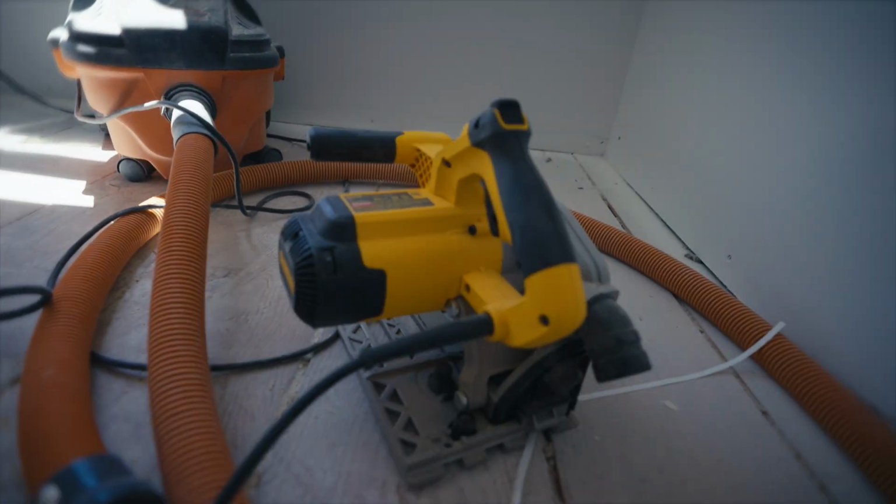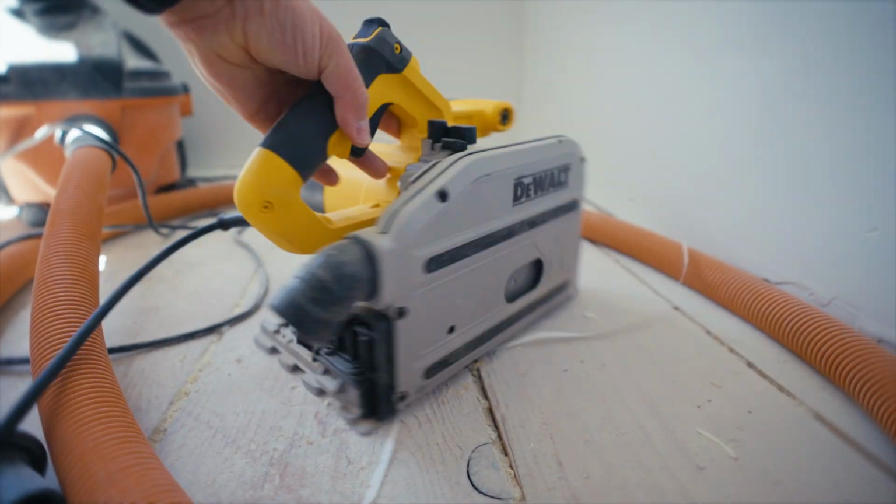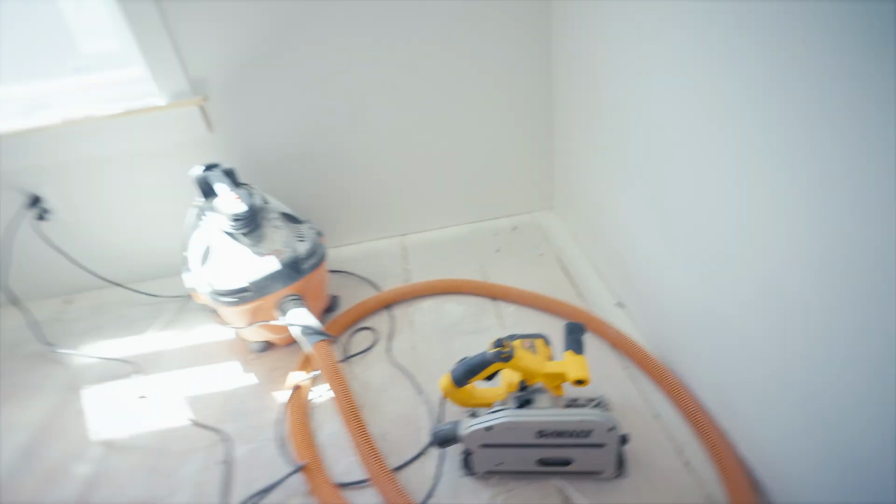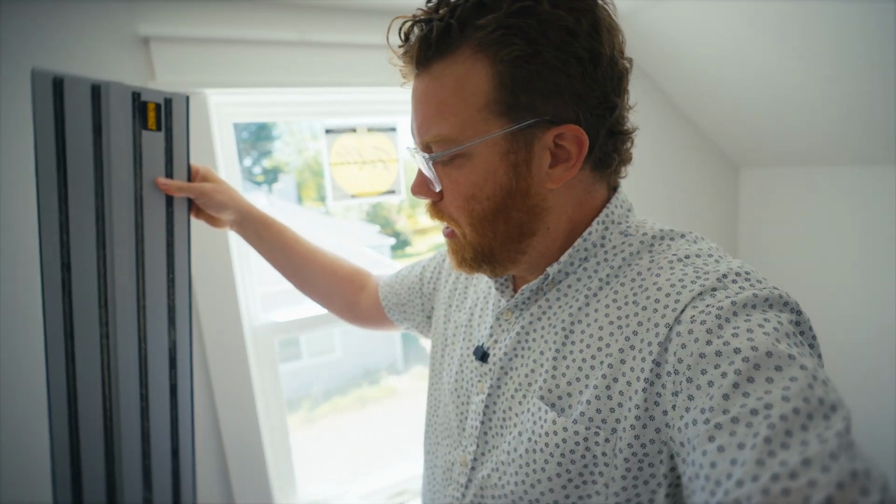And then a track saw is a luxury that I kind of regret. It's super cool. It's very, very nice to have, but it's expensive. It's a little fiddly, and I have this big track that I have to store. The saw is kind of heavy. I haven't decided yet if I like it or not.